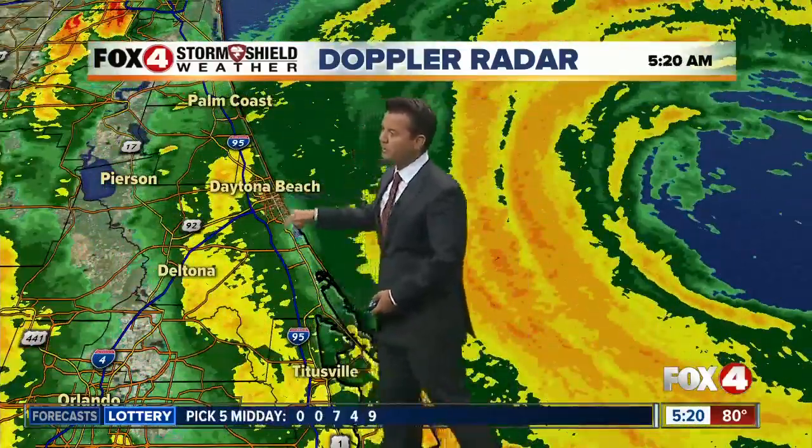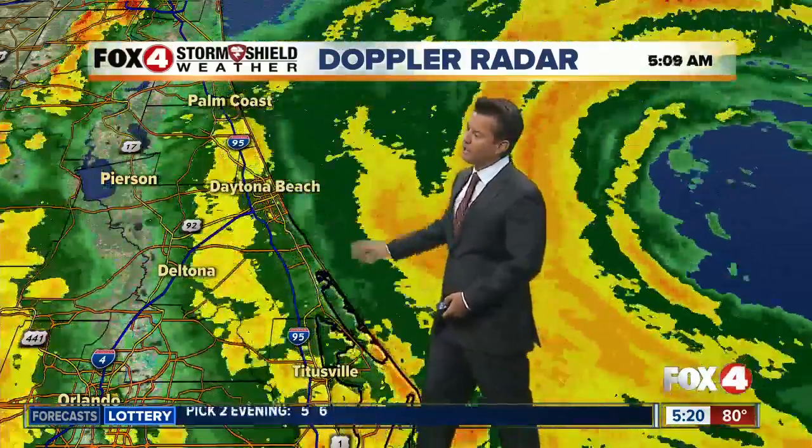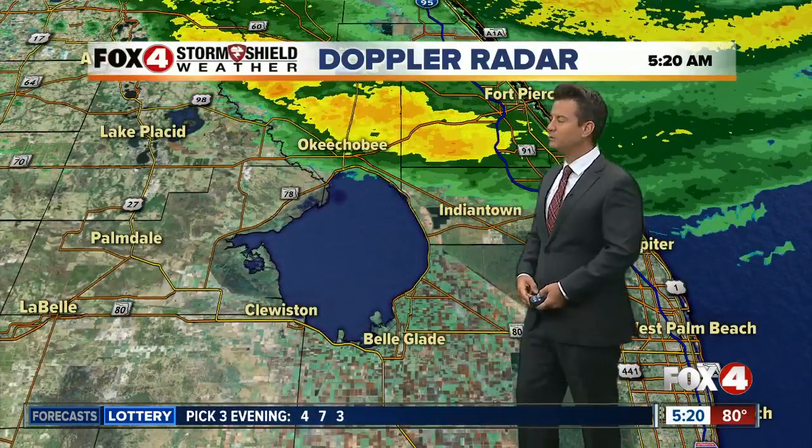And the storm less than 100 miles away from Daytona Beach officially. You can see the eye there behind me. Palm Coast all the way in towards Orlando. These rain bands continue to wrap around and will continue to impact the I-4 corridor. Just how close are some of these heavier rain bands to our viewing area?